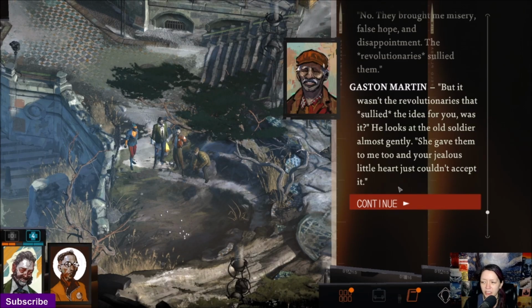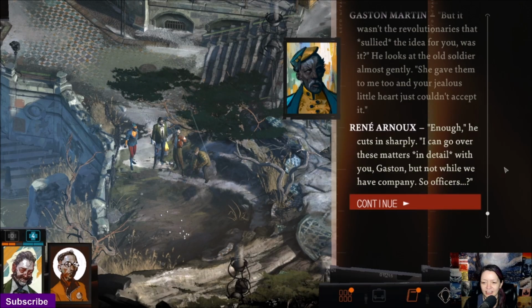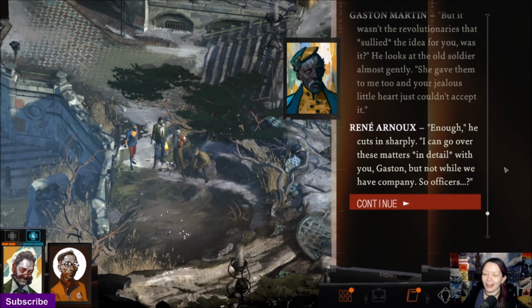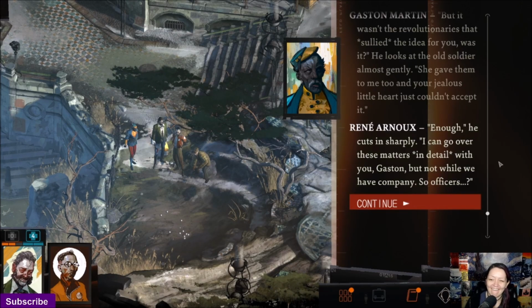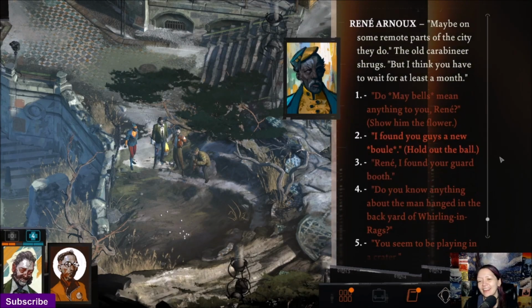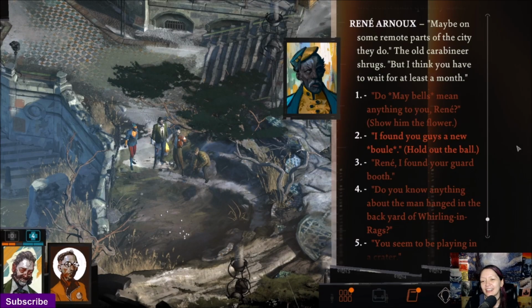Oh, what did we just touch on with drama? Drama? He looks at the old soldier almost gently. Enough! I can go over these matters in detail with you, Gaston, but not while we have company. So, officers. Sounds like we just poked at a little love triangle there. Aha. So, anyways, he cuts in sharply. Maybells don't blossom yet, do they? The lieutenant quickly asks, trying to change the subject. Maybe on some remote parts of the city they do. But I think you'll have to wait for at least a month.